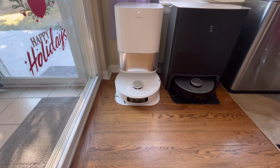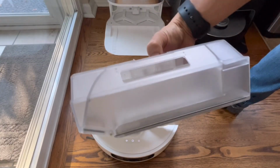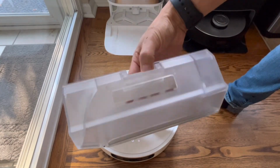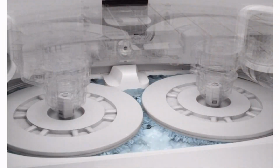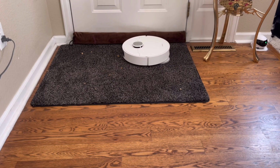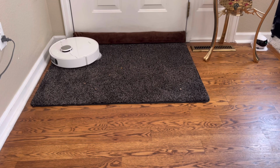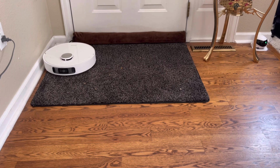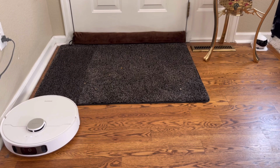Start auto empty. Obstacle avoidance, the dual counter-rotating mopping pads. Now, this model can lift up the mopping pads. So let's say, for example, you want to vacuum carpets and leave those mopping pads on. You can do that. Also, you can transition over carpet. So in my area, I actually have carpeting in between two areas of hardwood floor. So that's not going to be a problem.